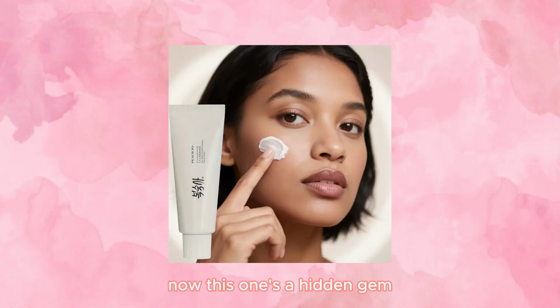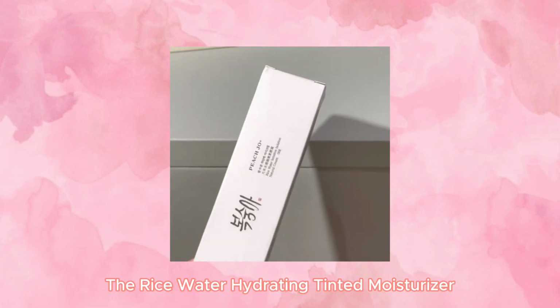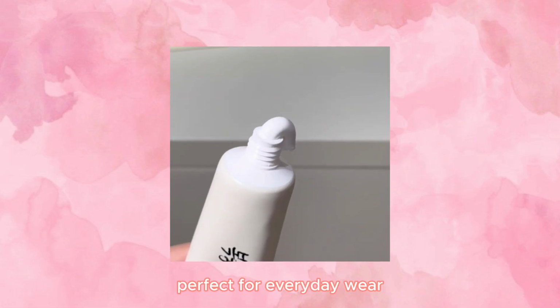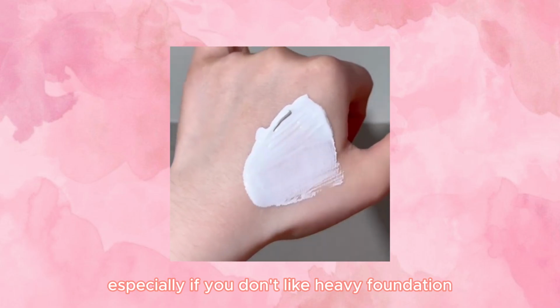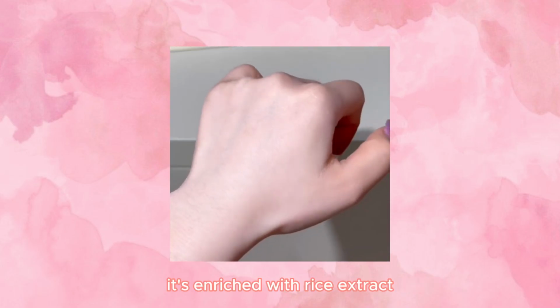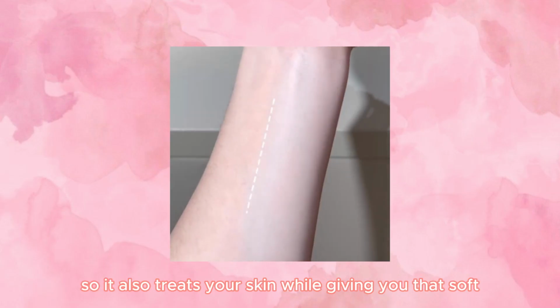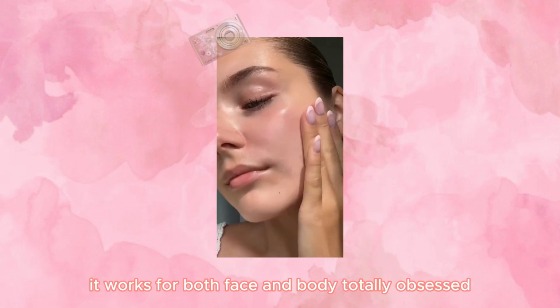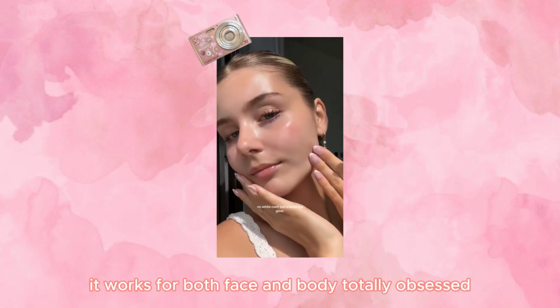Now, this one's a hidden gem. The Rice Water Hydrating Tinted Moisturizer gives a natural glow with light coverage. Perfect for everyday wear, especially if you don't like heavy foundation. It's enriched with rice extract, hydroxy acids, and willow bark, so it also treats your skin while giving you that soft, clean look. And yes, it works for both face and body.